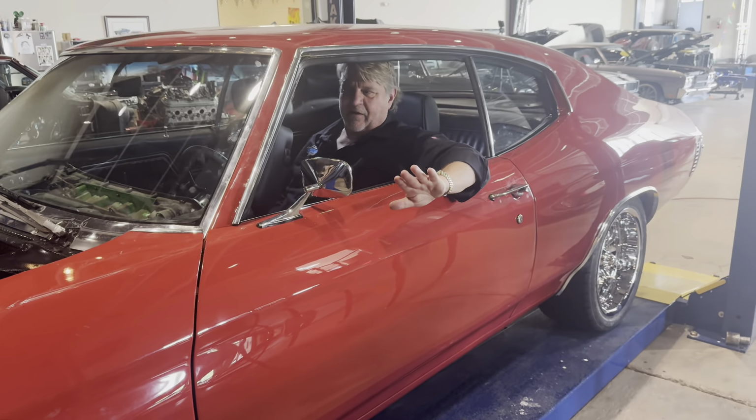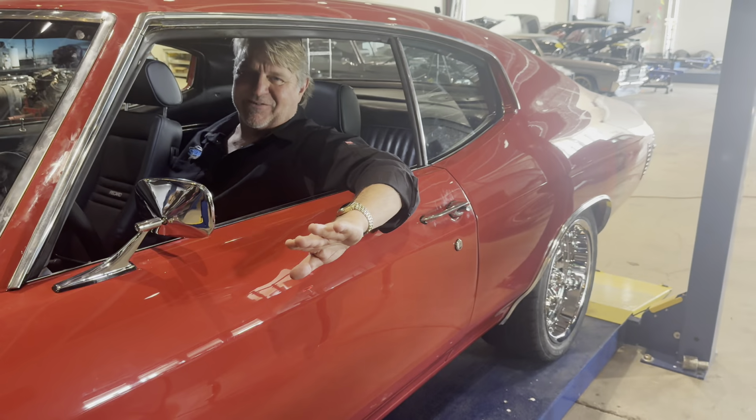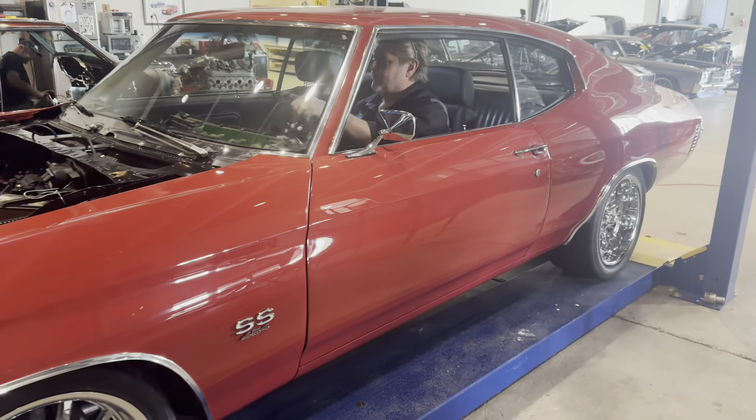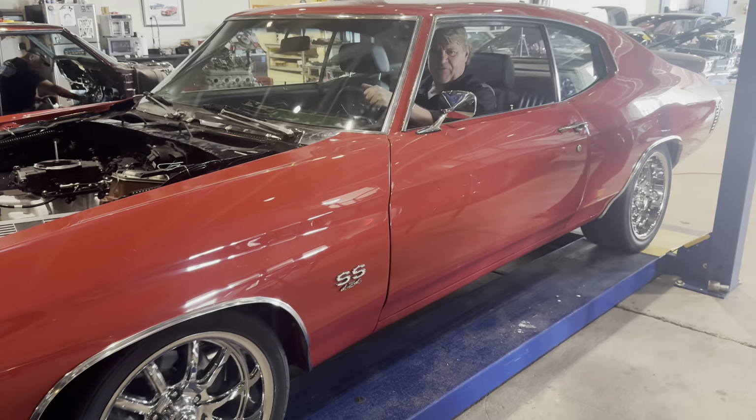That's what it sounds like with the exhaust closed. That's what it sounds like with the exhaust open. See how she does. Hope I didn't forget anything.